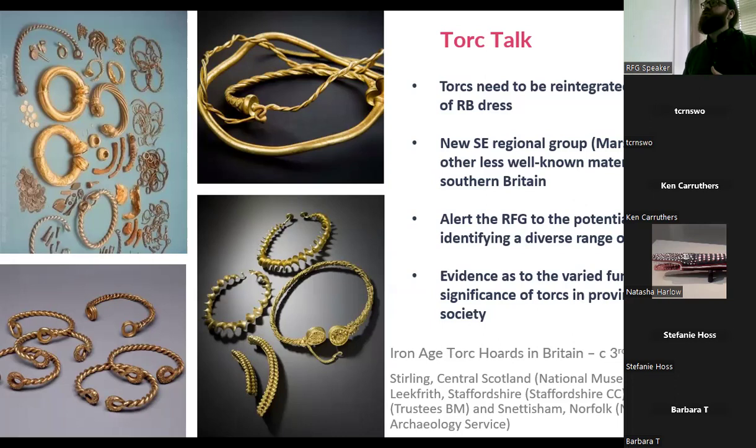I'm particularly going to focus on stuff from the south of the province, away from the frontiers largely, although I will talk about a bit of frontier material, really to show quite how ubiquitous this stuff is. I'm also trying to make everyone think about torcs as something that we might encounter in Roman assemblages, because I think there are bits of them out there and we're not necessarily identifying them. And then I'm going to come back to why they are interesting and what their social significance might be.